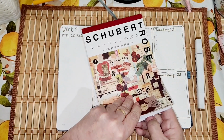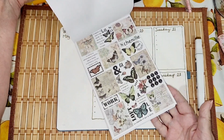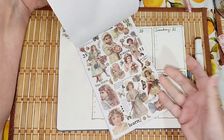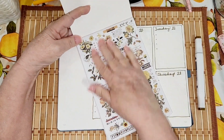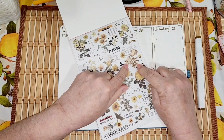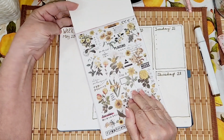This book has some black, some vintage, all kinds of really, truly amazing colors in here. It's also got animals, butterflies and birds, Victorian era advertising, and just really cool images. And I saw this little flower here, and I thought this is kind of a deep vanilla color, but it matched this really, really well. And I thought a neutral would go good with anything that I choose out of this book.